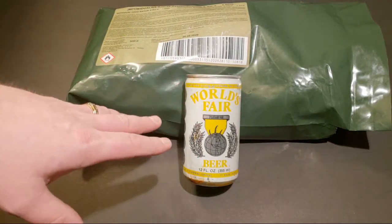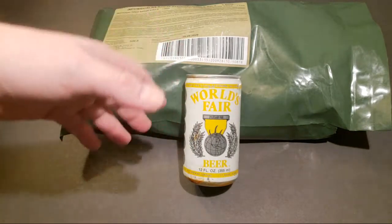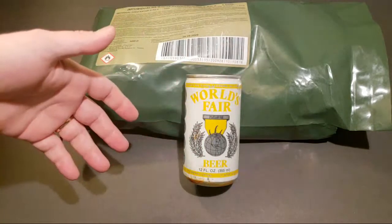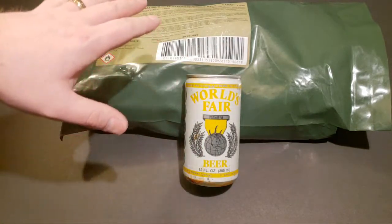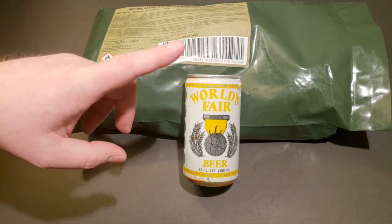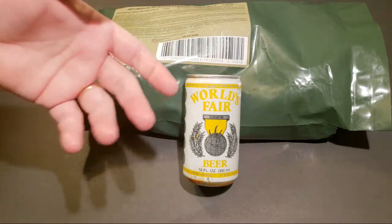There's so much information about the 1982 World's Fair. Some of the cool stuff that I've seen looking through some of the archival footage and some of the other information was that that's the first place that they displayed and promoted Pay at the Pump.